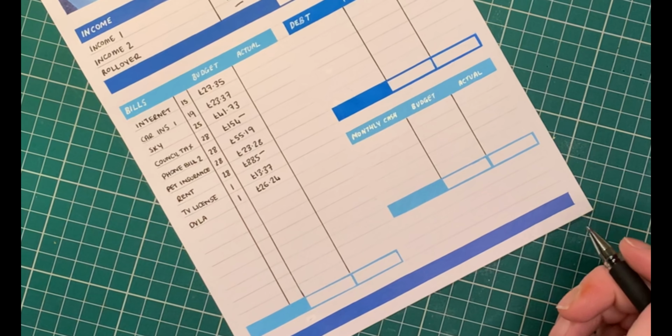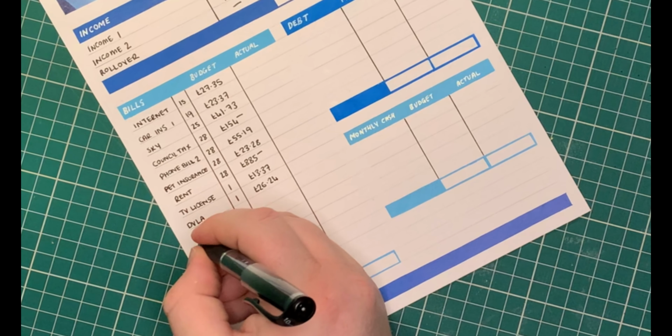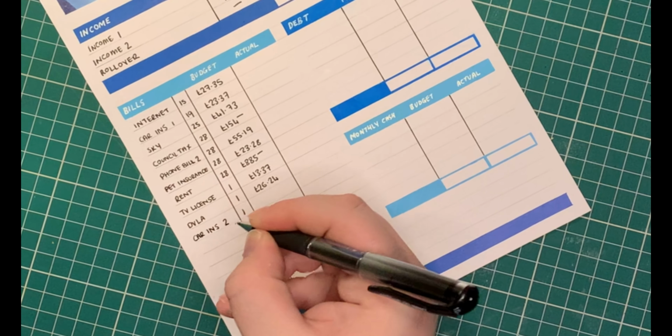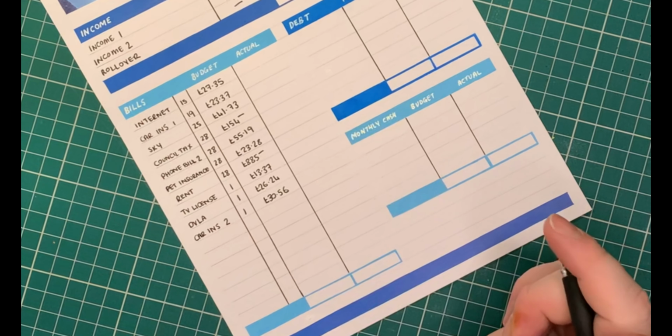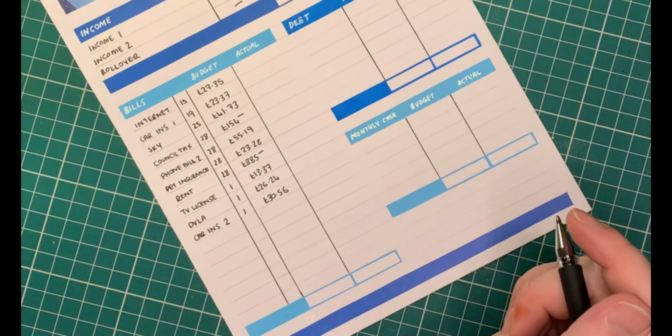So I think it's £13.12 each every month for the road tax. Car insurance 2, so my boyfriend's car insurance, which is £30.56. His renews in a couple of months, so we'll be looking at that because he's been driving a lot longer than me, and we're not quite sure why mine is so much cheaper than his.